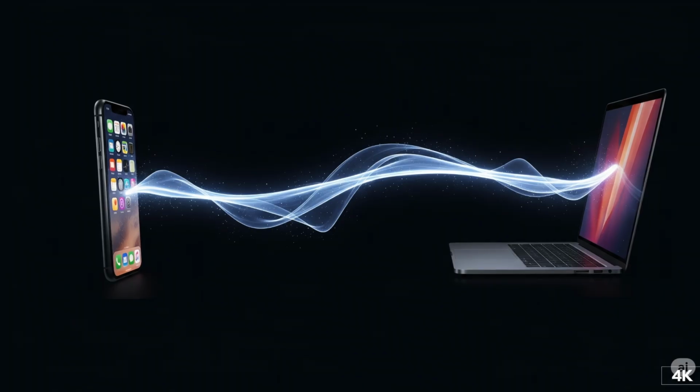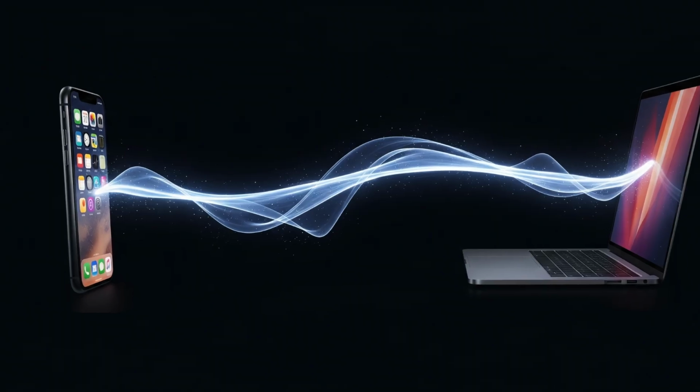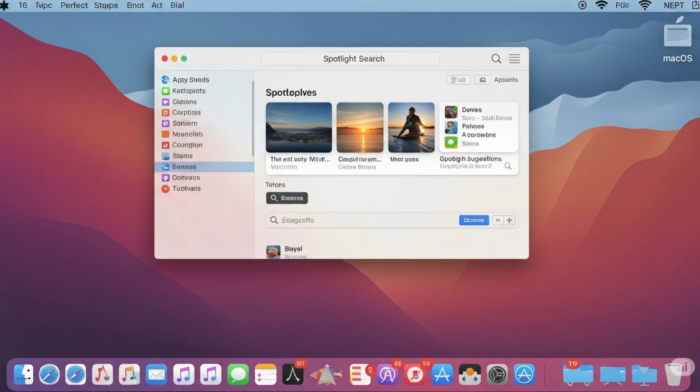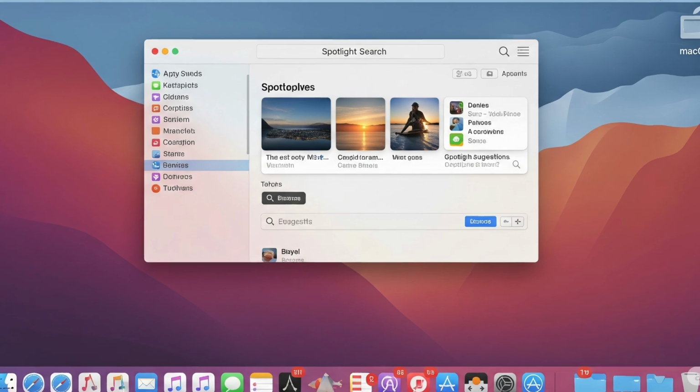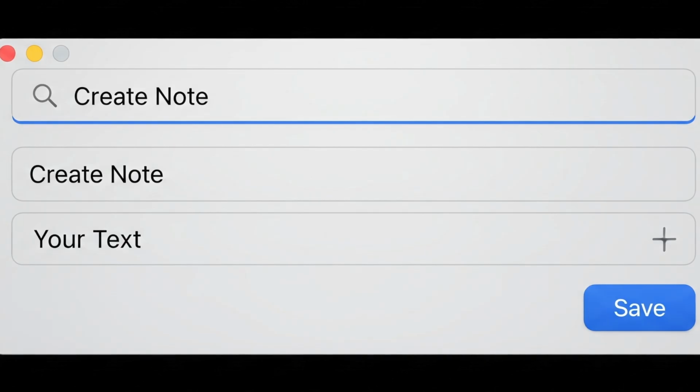You can launch apps, respond to notifications, and drag and drop files seamlessly between your iPhone and Mac, all while your iPhone stays locked and in your pocket. Spotlight is no longer just for search. It's becoming an action-oriented command center.